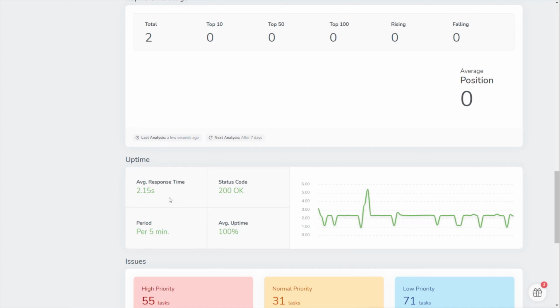So you can see this is saying average response time 2.15 seconds. I'm getting status code of 200. In other words, there's no problems. The period it's being checked every 5 minutes for any downtime, and then the average uptime you can see in this example is 100%. So there's been no downtime since I've been monitoring this particular site.